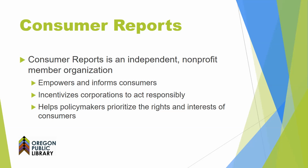The next information is from the Consumer Reports website. They share that their mission is to empower and inform consumers. They also report to encourage companies to act responsibly and inform policymakers on behalf of consumers.